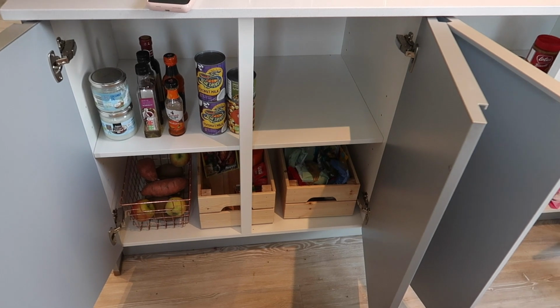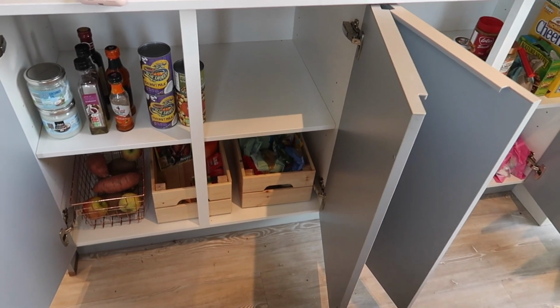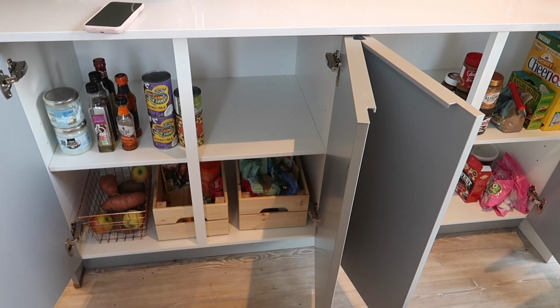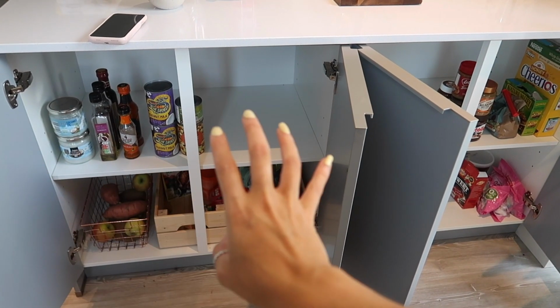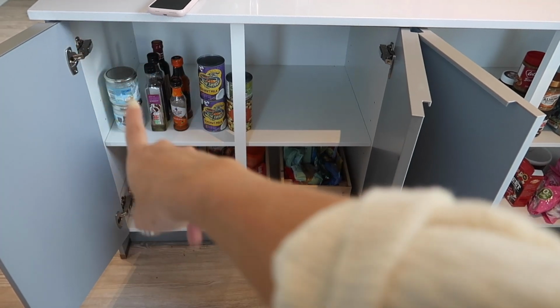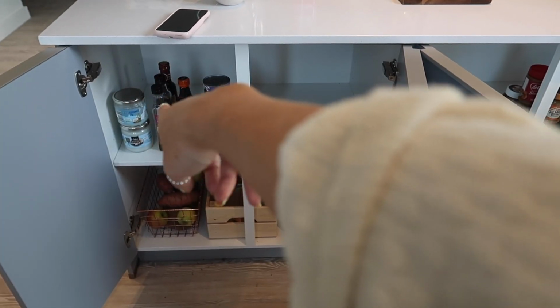Okay, this is where I need help. I need you guys to help me out with how I organise these cupboards best, and any advice on where I should put things. So at the moment, this probably will change when the food shop comes, but at the moment I've got my cooking oils and sauces and stuff.